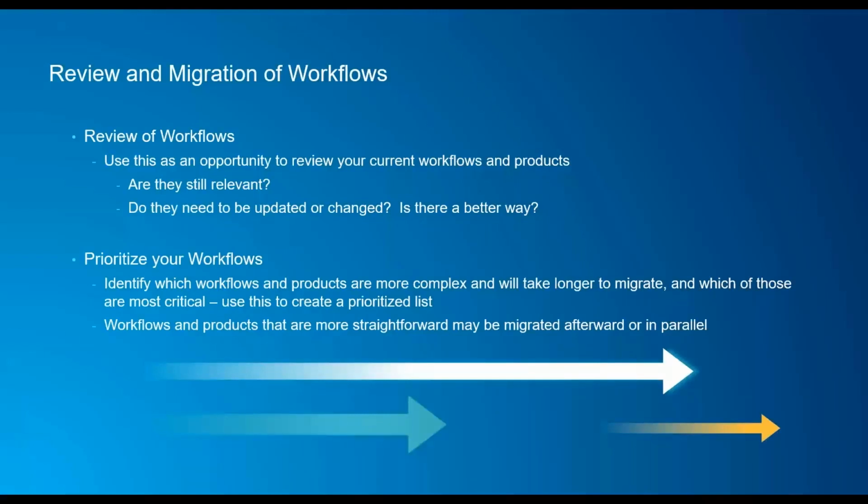Then I want you to prioritize your workflows. Go through and find the ones that are the most complicated, the ones that are going to be harder to migrate, and tackle those first. Make sure you can get through those. I find that it's a real advantage to get those out of the way first, and it'll give you some confidence in the new tools. It will also allow you to get up to speed faster. And then the more straightforward workflows can either come across in parallel as you're migrating those more complex workflows, or they'll come fast afterward once you get going.